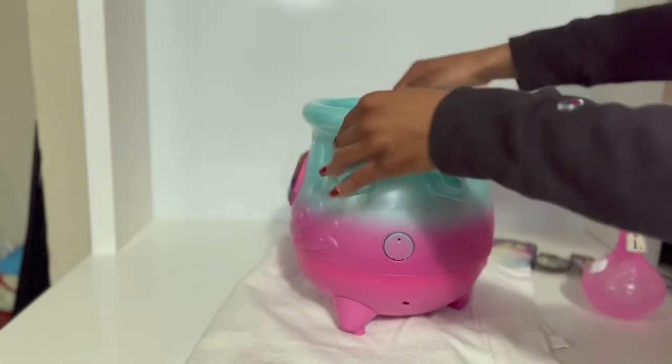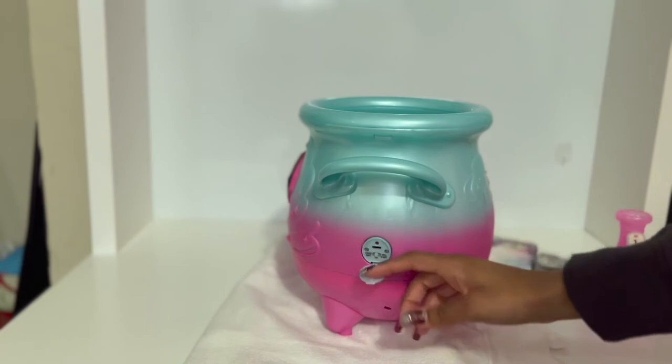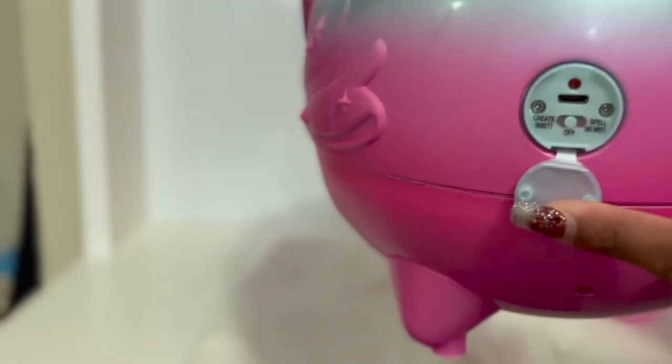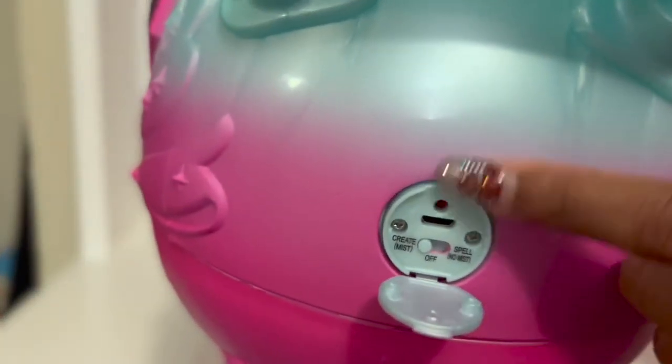Now, it's very important that when you do this, if you want the mist, it's very important to turn the dial all the way to create mist. So, put it all the way to create mist.